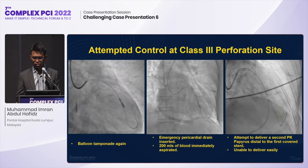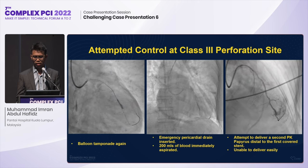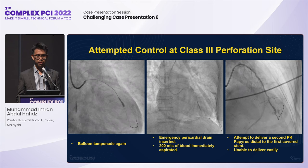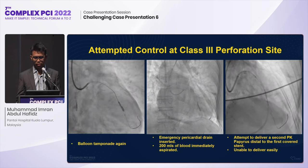You can see that the leak is still there, still active. I then attempt to move a second covered stent to cover the distal leak. And the problem with this covered stent, it's actually a bigger covered stent than the previous one. So just now was a 2.5 times 20. This is a 3.0 Papyrus.